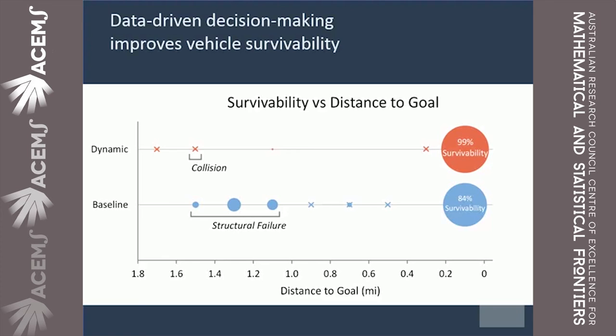Path planning, like I said, is a pretty challenging problem. These little X's are where the UAV hits one of those obstacles. So there are a few collisions in both cases, but a bunch of the time, close to 16% of the time, the vehicle undergoes structural failure, and that's because it was damaged, but it still flew. It took that tight turn, it exceeded its structural loads, and so we call that a structural failure. On the other hand, with the dynamic decision-making capability, we didn't. Well, we have one sitting out here, but 99% survivability, and this is pretty significant. Increase from 84% to 99%.